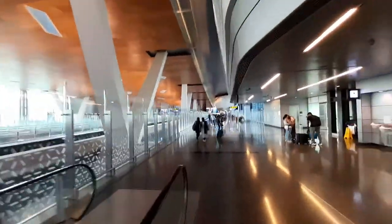Man, now we are at Doha Airport. I mean, come on, let's face it, right? The architecture is at a different level, isn't it? It is, right? I don't know why, maybe the density is low or heavy, a lot of aluminium panels.